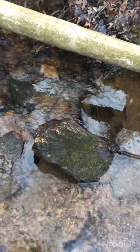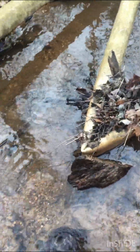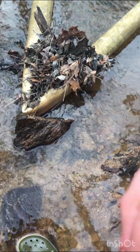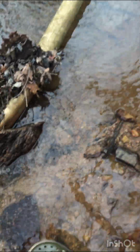Ow, dude, he pinched me. Get off. Let go. Let go. He's holding onto my shirt. Let go. Hey. Dude. You can let go now. I don't want to rip off his claw. I'm going to put down the camera for a minute.